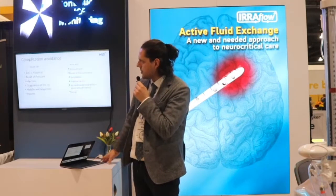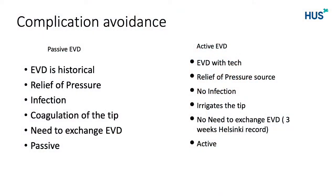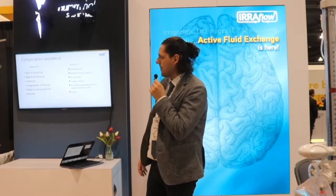impact on the patients. If we go to the historical history and see how EVDs were, it's a very, very old method to relieve the pressure and not the source. Compared to the IRRAflow, the active EVD, you actually relieve the source of the pressure. Infection rate is lower because there is irrigation, there is no coagulation on the tip, there is no need to exchange the EVD, and it's active.